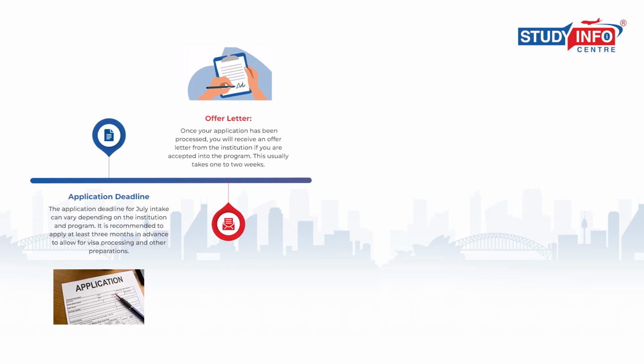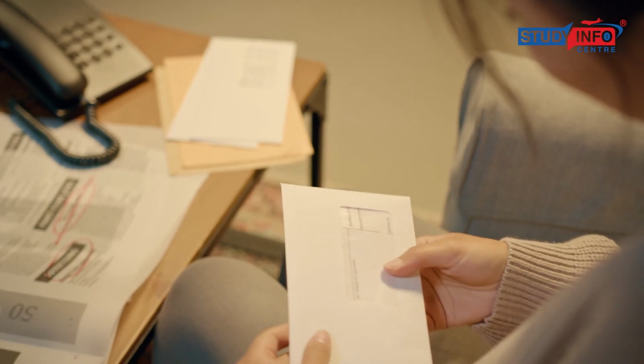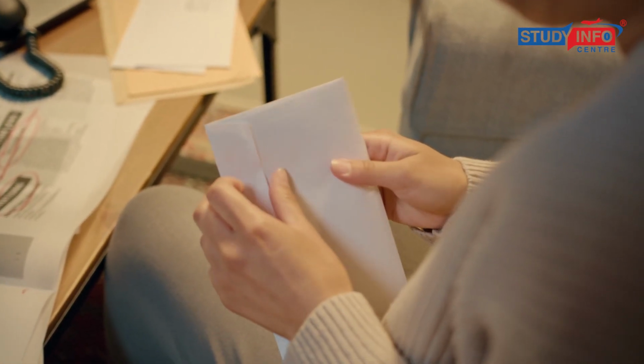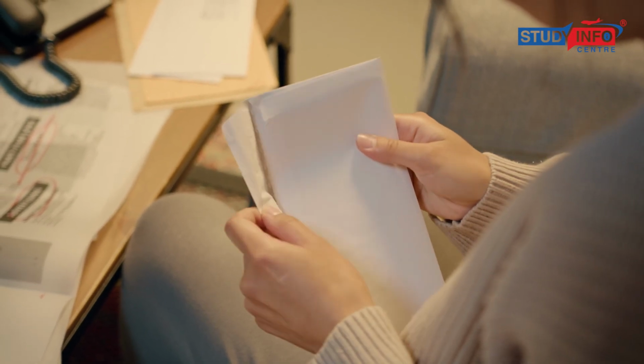Offer letter. Once your application has been processed, you will receive an offer letter from the institution if you are accepted into the program. This usually takes 1 to 2 weeks.